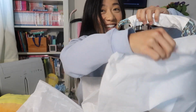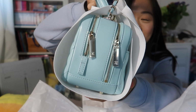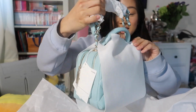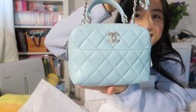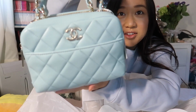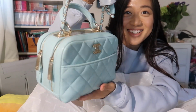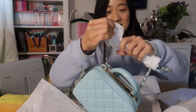Are you ready? Are you guys ready for this? Okay, you can't see anything, but can you see the color of this? Just oof. Okay. And then the tags are right over here. Let me just... I'm sorry if the lighting is a little too bright so you can't really see true to color, but okay. Oh my god, it's gorgeous. Okay, hold on. Let me just take this off.